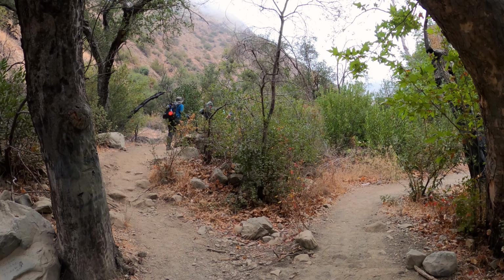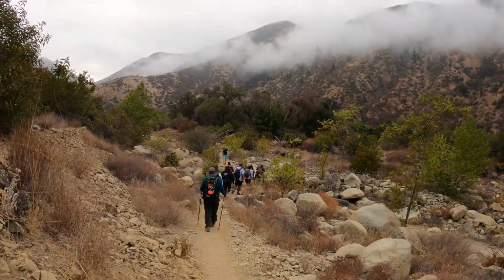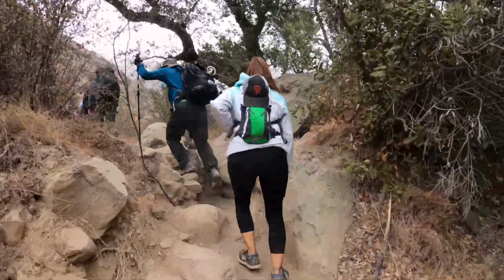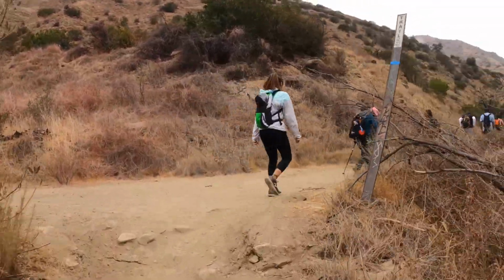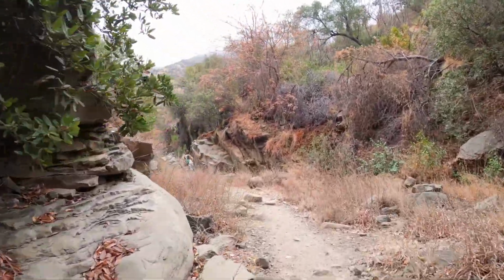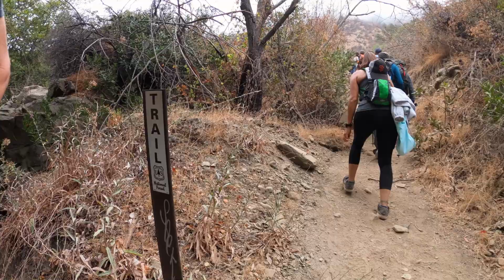When we came across the split, we took the trail on the left, but I don't think it would have mattered since both of them are going up the canyon. Once you get to this trail marker, you're going to start gaining elevation.